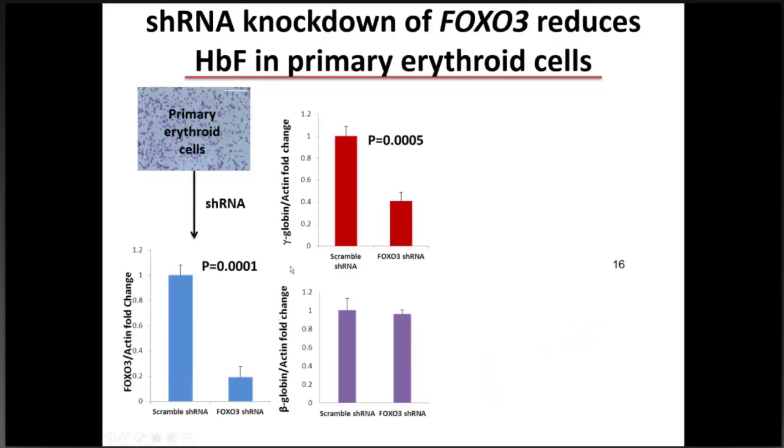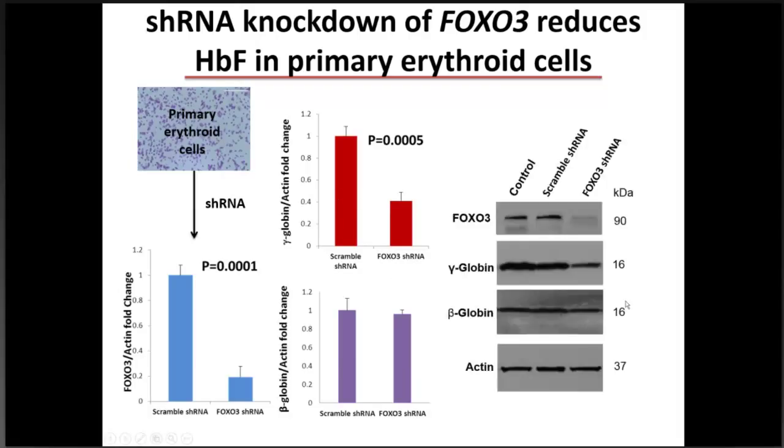So here again, we got about an 80% knockdown of FoxO3 with our shRNA lentivirus. Okay. You can see that by RT-PCR. And here we have the gamma-globin levels. Actin was our housekeeping gene. Again, knockdown of FoxO3 led to reduction in gamma-globin, about a 60% reduction in gamma-globin. And we were very happy to see that beta-globin remained unchanged.